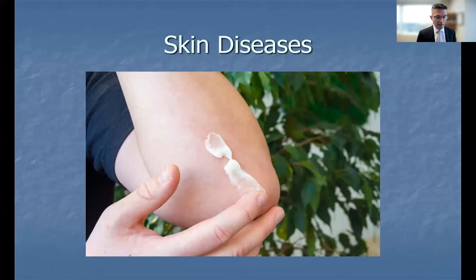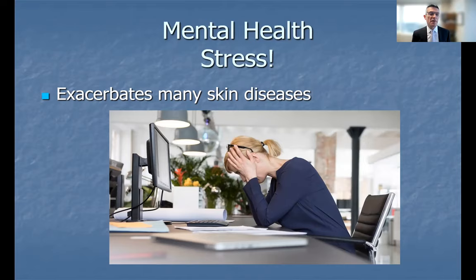We also know that in severe weather events like this, if you have a skin disease, it's going to be very hard to pay that meticulous care of your skin disease. Skin care really involves being very meticulous about applying creams and that sort of thing. And if you're in these circumstances, it's very difficult to do. The stress of all this and the mental health impact associated with extreme weather events can really lead to bad care of skin disease, but also directly exacerbate many skin diseases. And psoriasis is an example of that.